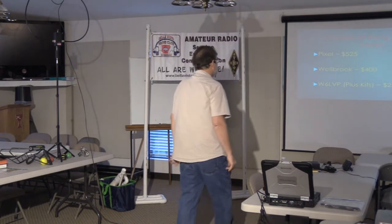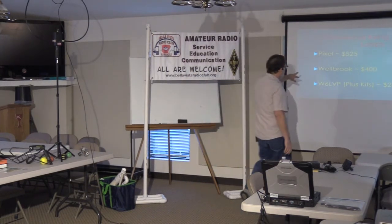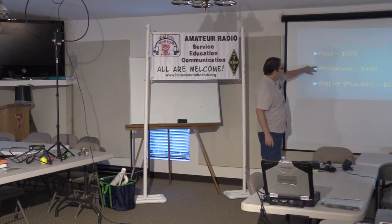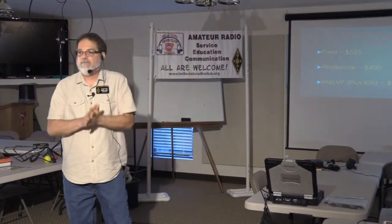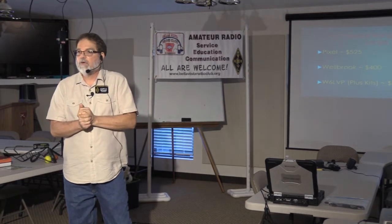The Wellbrook, that's a UK deal. That's very popular among SWLers. So if you just like to listen, the Pixel 525 through DX Engineering, but they do work. When you go to a Flex booth at Hamcom or Dayton or whatever, and they're showing that PAN adapter and all that fancy gizmo, guess what they're running?